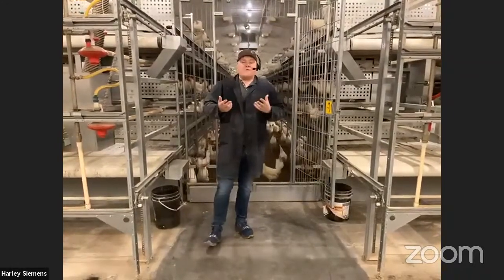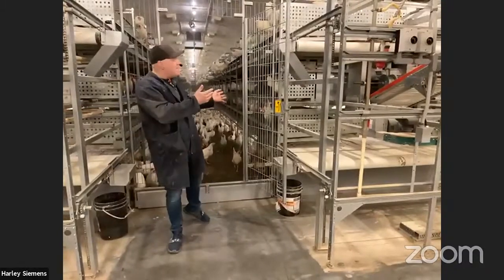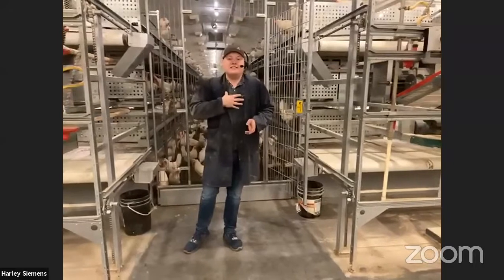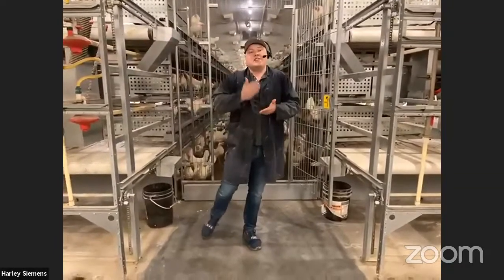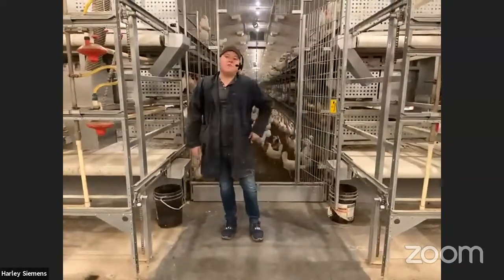So on our farm, we can't know if that hen's laying an egg or not because there's so many of them and they all lay in the same spot. So what we do is we want to see how many eggs we collect all together. And then we know how many birds there are. And then we know a percentage, this many percent laid an egg today. So those are the numbers that we like to go by.